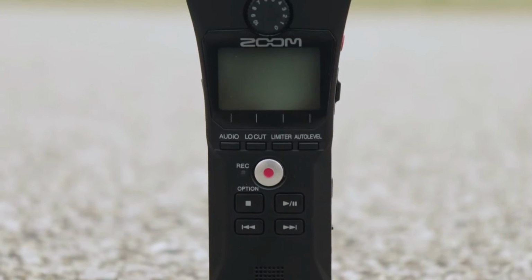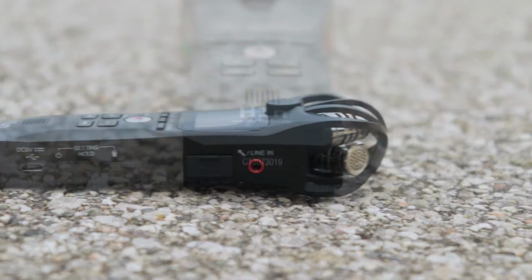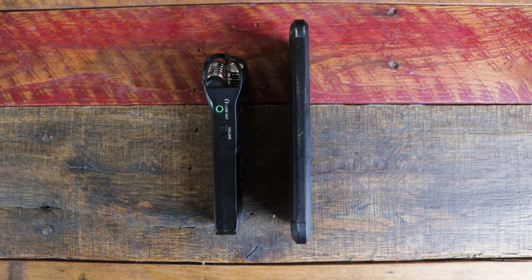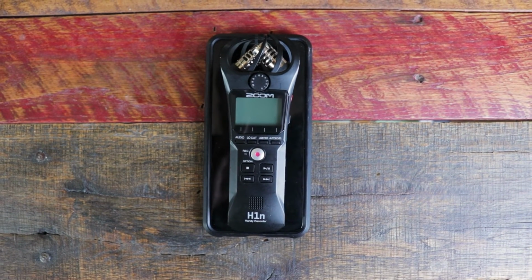Now for reason number three, the Zoom H1N is small and portable. Just so you know the size of the Zoom H1N, the dimensions are 1.9 inches in width, 5.4 inches in length, and 1.2 inches in height. So yeah, it's a pretty small sound recorder. And if that doesn't help you understand how small this thing is, here's a size comparison with my phone. When you look at the size of the Zoom H1N compared to my phone, the Zoom H1N is a little bit thicker, but it's also a little bit shorter in length. So this thing is not really bulky or big in any way, and you can even fit it inside your pocket.